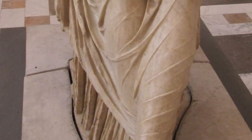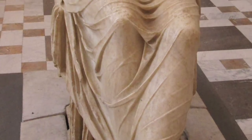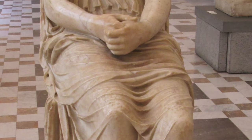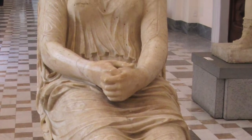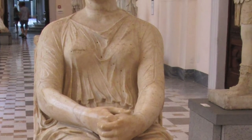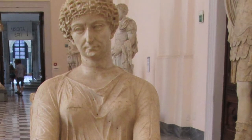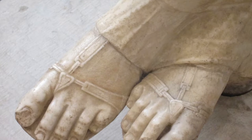Actual garments from the ancient world did not generally survive, though, so in order to understand Roman fashion and hairstyles, we're lucky that we can look at ancient statuary, which often gives the best detail and a 360-degree view, whereas paintings often offer less detail and provide only one visual perspective.